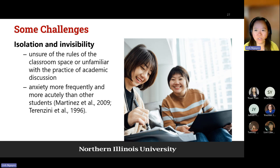Last thing I want to talk about: challenges a first generation student faces. There is a significant disparity in their interaction with faculty, both in and outside the classroom. This is particularly evident when comparing to their continuing generation peers. When they don't interact with faculty, for various reasons, the result is a feeling of isolation and lack of support, and that can intensify the feeling of anxiety and hinder participation in class.